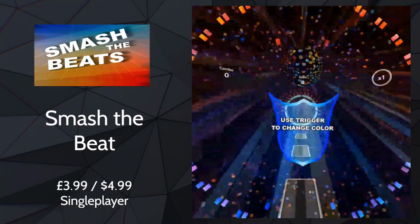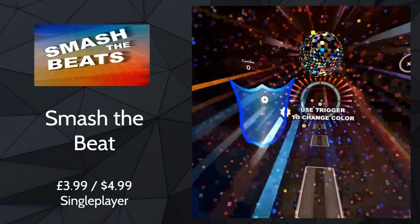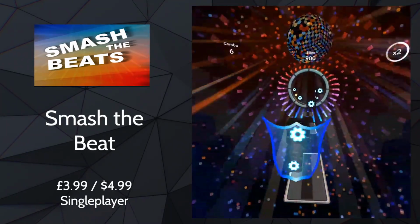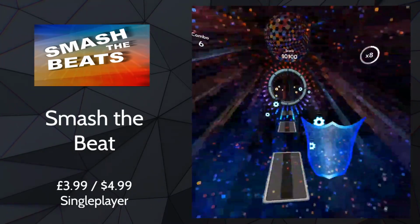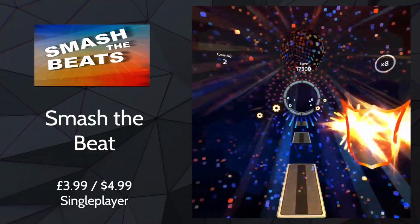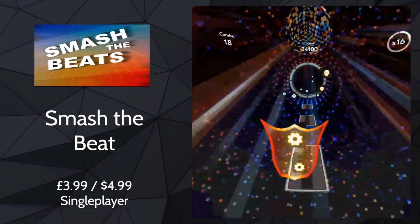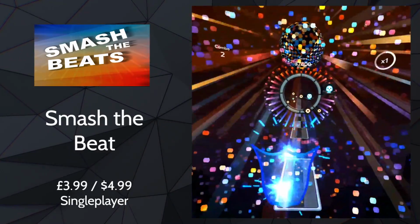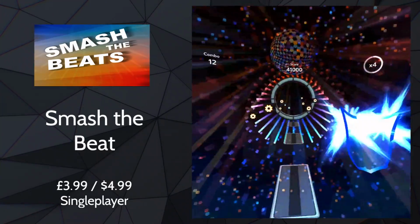you've got a colour changing aspect to it. So this looks quite smart. It's like some sort of weird disco. So you actually pull the trigger to change the colour of your weapon, so a bit more like Beat Saber. And you've got to pull the trigger. So it gets a bit... Oh, I'm messing it up now. I'm under pressure. I've got to perform.